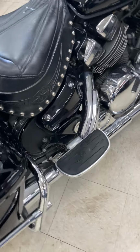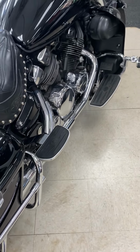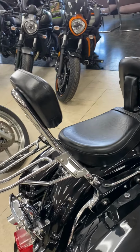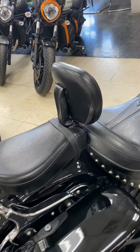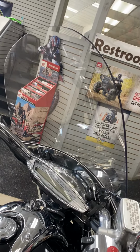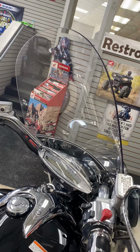Overall, this bike is made around comfort. As you can see, even the passengers have amazing foot pegs, as well as the detachable backrest and detachable large windscreen here. This windscreen is known to be able to protect taller riders as well.